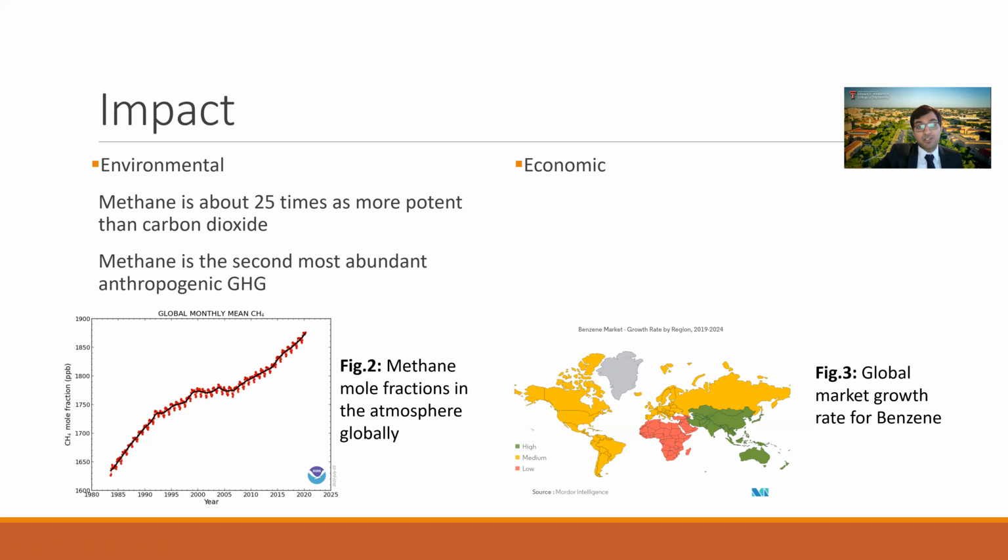Along with this, the amount of methane and carbon dioxide in our atmosphere is going to lead us to about a 3 to 4 degree increase in mean global surface temperature by the year 2100, and this is much higher than the Paris Climate Accords objective of keeping it to well below 2 degrees Celsius.